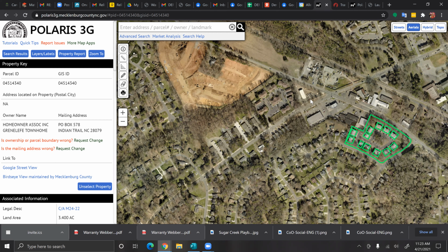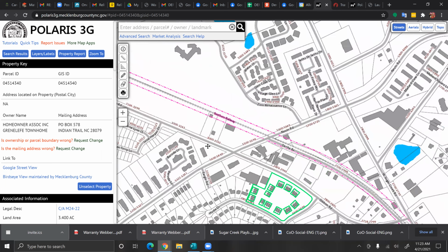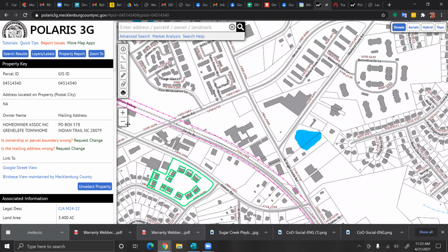Just to give you an idea of what we've got going on here. This over here is Nevin. Perhaps I'll change this to a street view. This is Nevin Road and Gibbon, and where we're really focused on the Sugar Creek corridor. This over here is Sugar Creek.